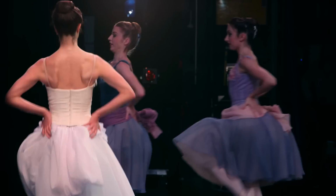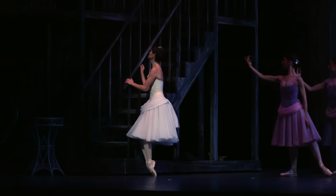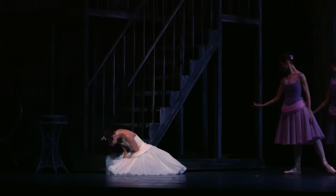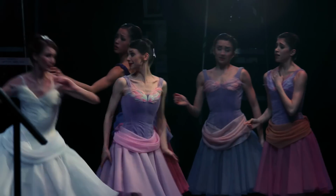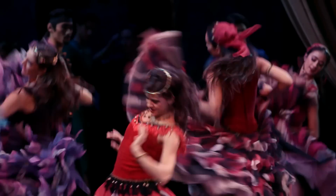It's a beautiful, beautiful fable. It's based on the two pigeons. One pigeon flies away, one's left waiting for the other to come back. Beautiful music, brilliant design, and of course with Ashton, he absolutely nails every step.